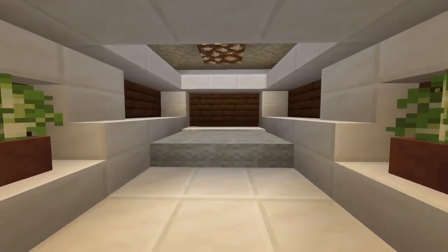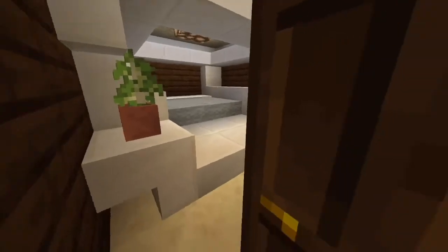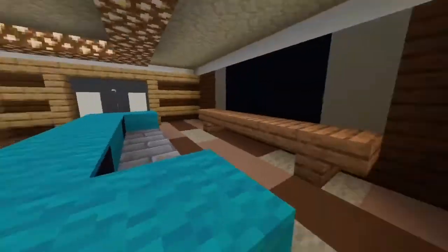Keep that in mind. So yeah, here is just a little bedroom. The bed is 3 blocks wide, so this is actually the master, which is quite nice. And then over here you get your kids' bedroom or whatever. So yeah, not a bad room.